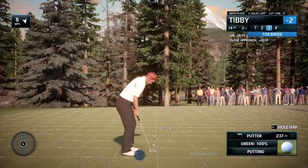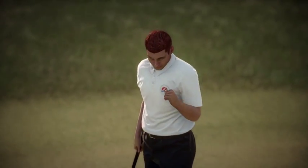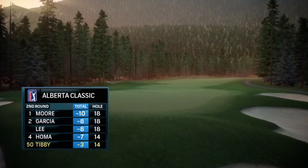Made a par in his previous round. This time, it's for birdie. A nice birdie to move to 3 under par for the tournament.